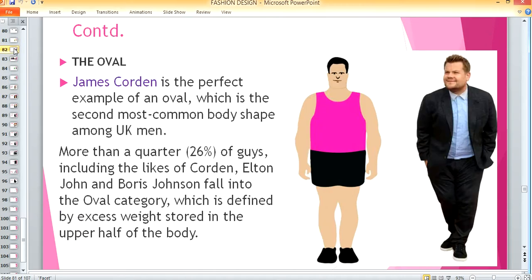The next figure type for men is the oval. The oval figure type, as you can see, they have a lot of weight accumulated at the upper body. Please follow my pointer. From the shoulder level to the waist area, they have a lot of fat accumulated in that area compared to the lower part of their bodies. Like I said earlier on, men don't have a lot of varieties of clothing styles, but they can easily work with colors. If we look at James Corden here, he is the oval figure type, and he's using color very well here.